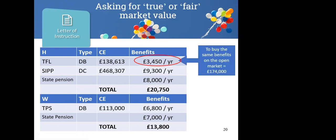So here we go. This is the Transport for London scheme, quoting £138,000 as a CE to buy the same benefits. To buy an indexed pension of £3,450 on the open market would cost £174,000. You would need a pension fund of £174,000 to buy those benefits. Now, that might be true, but so what? What use is that figure? All we know is that that scheme is not offering a particularly generous CE, and you should trust that the pension on divorce expert would know that, and therefore, where possible, would not want to share that scheme because it offers poor value. You'd look for a scheme which offered better value.